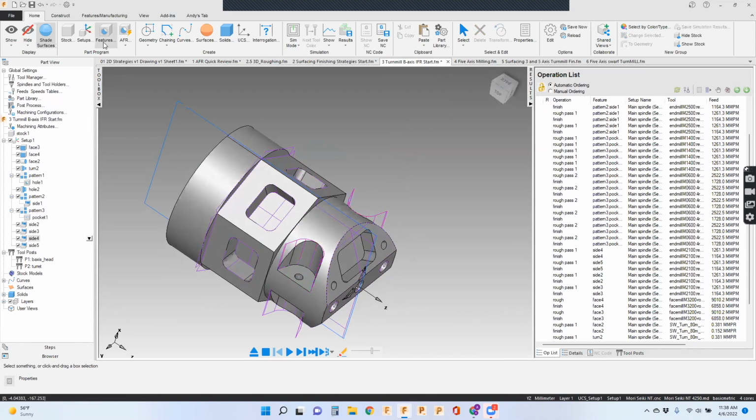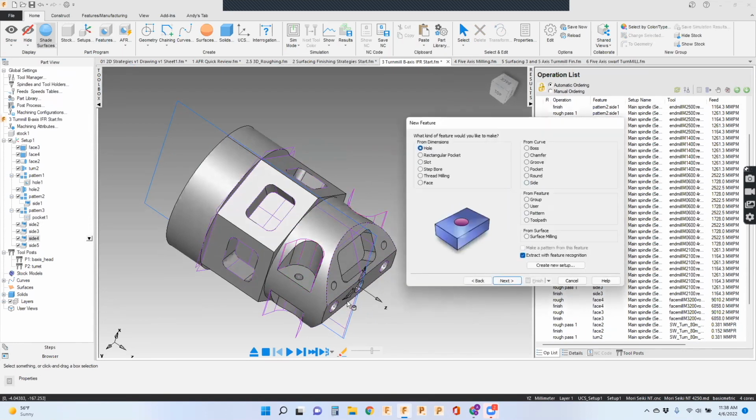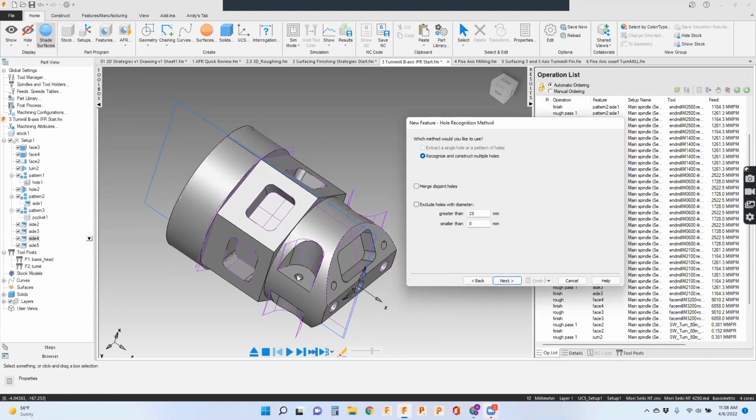Okay, and then lastly, we'll just do the holes, and all the ones along the Z are already done. So when it says, do I want along the setup Z? I don't. I want around the index axis. And instead of picking each angle, I can just say automatically find all the holes that are not parallel to my Z axis. Okay, so that's going to be these, all those.